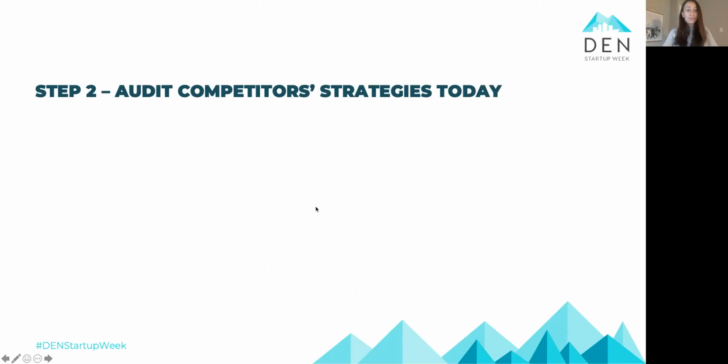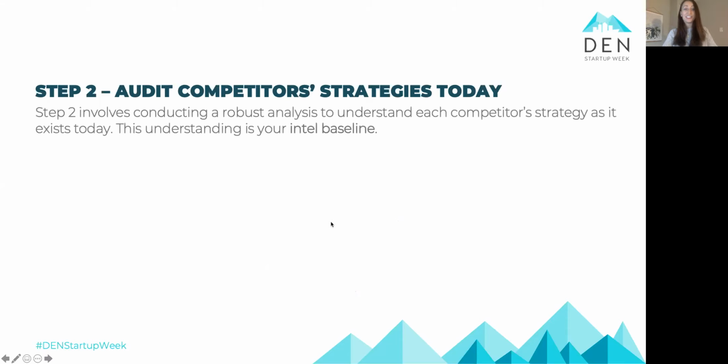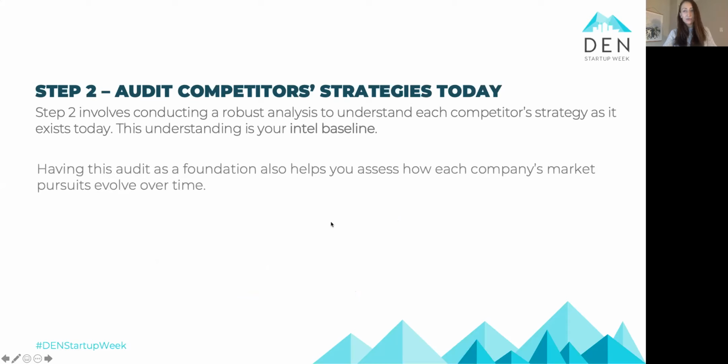Step 2 is really going to focus on auditing your competitor strategies as they exist today. So this is what I refer to as that intel baseline. Where it has the greatest potential for impact for your startup is when you have this robust starting understanding of each competitor that's in play for your market stature, you're going to be able to understand how their market pursuits are going to evolve over time and be able to develop strategies that more effectively help to combat that.